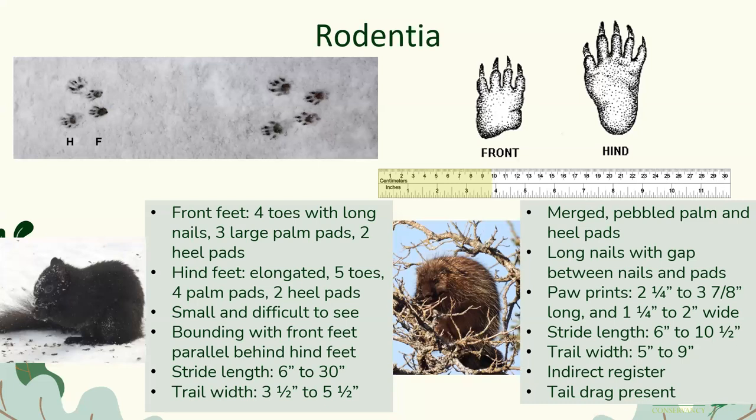Their stride length can be quite variable depending on how far they're bounding. So it can be just 6 inches or it can get all the way up to 30 inches. The trail width can be anywhere between 3.5 to 5.5 inches wide. I've also put some details for their toes and their palm pads, but I won't get into that today.